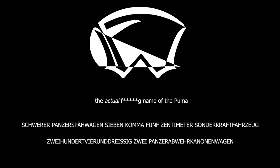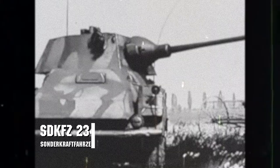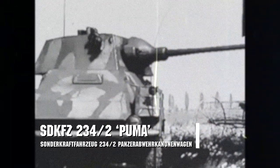The Sonderkraftfahrzeug 234/2 Puma was a light armored reconnaissance vehicle developed from late 1943 to mid-1944, peaking at about 100 vehicles per month, totaling around 2,300.